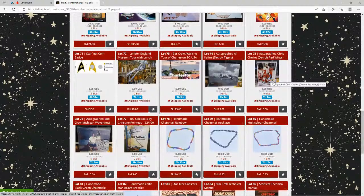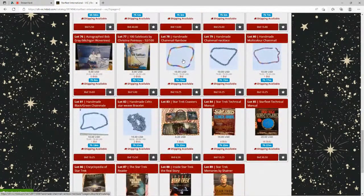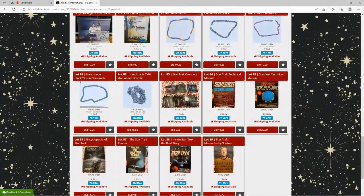The autographed Chris Shellis Detroit Red Wings has no bids. And the autographed Bob Gray from Michigan Wolverines, no bids. And the book, I believe it's a book, 100 Sail Boats by Christine Pointe, has 0 bids. The chainmail necklaces are at $10, all of them. They're different colors. Check those out. And then the handmade Celtic knot star weave bracelet is at $15.